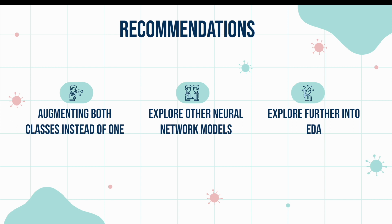We also shouldn't have undermined the importance of exploratory data analysis, such as calculating the mean of image arrays, which should have been explored further. Despite these shortcomings, our solution is reliable and effective in addressing one of today's most critical healthcare challenges.